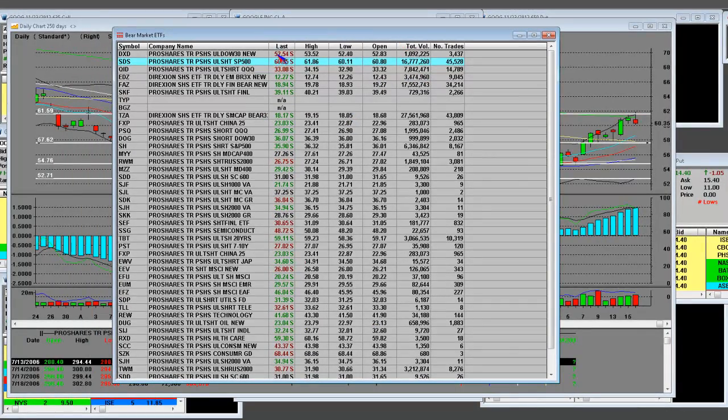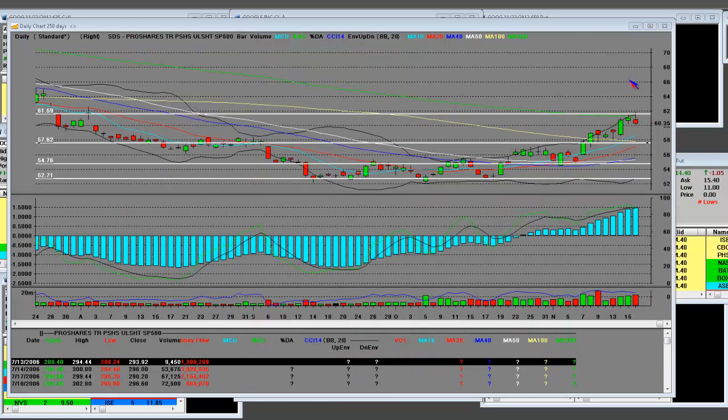here's the SDS, and here's a list of great bear funds. There are some that we do and some that we don't. We like this volume one on here. It's an ETF. However, when the S&P 500 is selling down, as it has been doing, you can see right here it kind of closed up on the day, but we're testing that 200-day simple moving average at resistance.